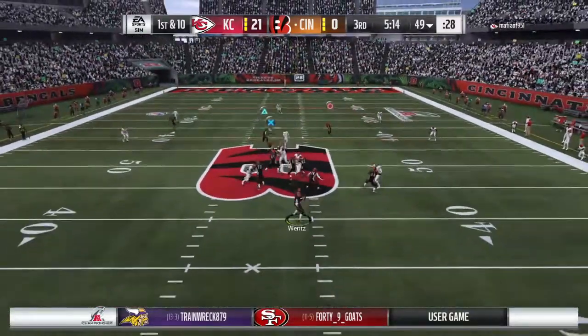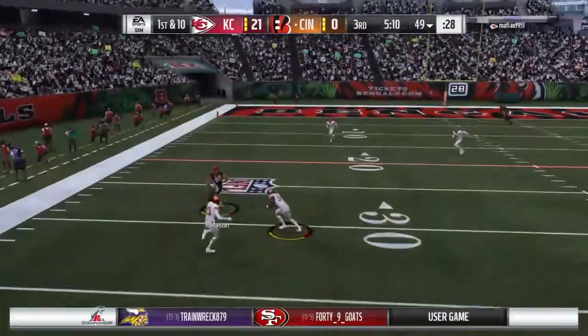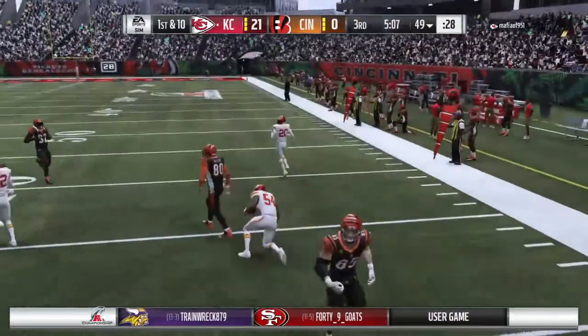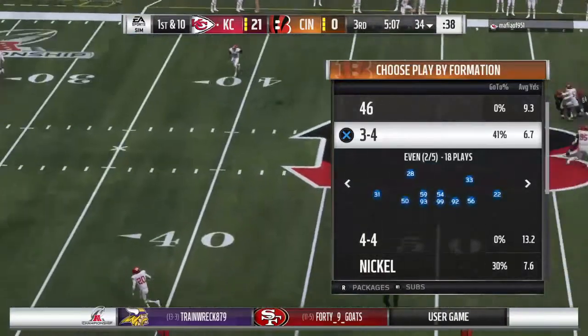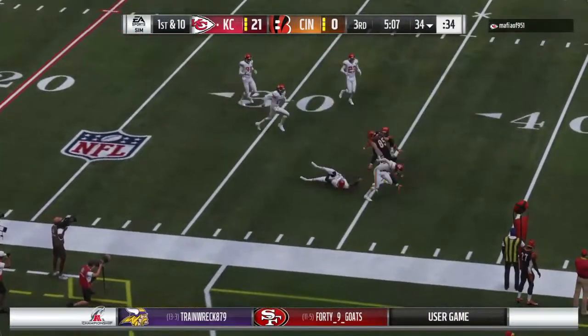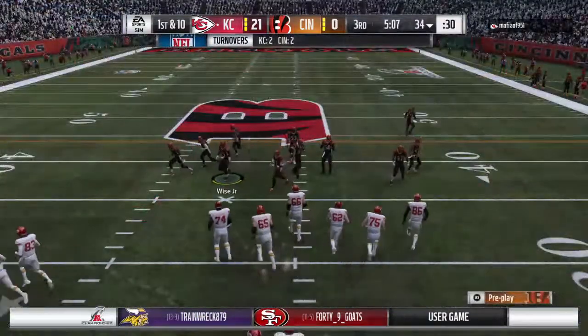They go play action here on first down. He rifles one that's intercepted. Picked off by Tony Jefferson. And his guys are going to take over at the 34-yard line. First possession of the third quarter, an interception, so maybe a second-half tone setter. Indeed, and not the tone they wanted to set.